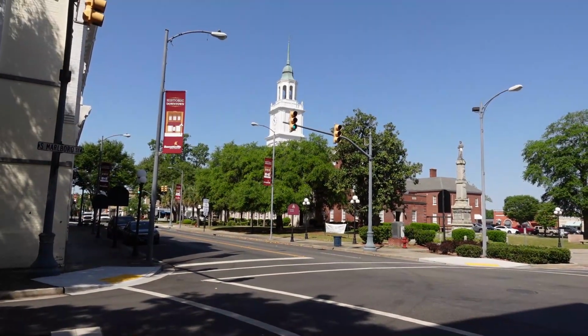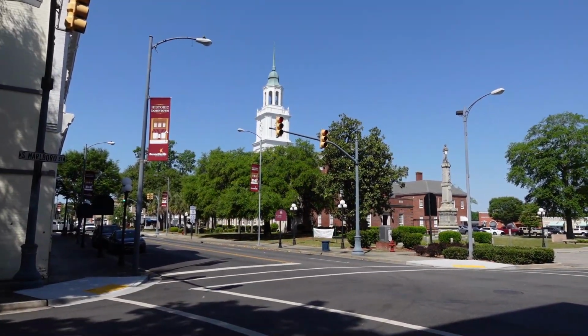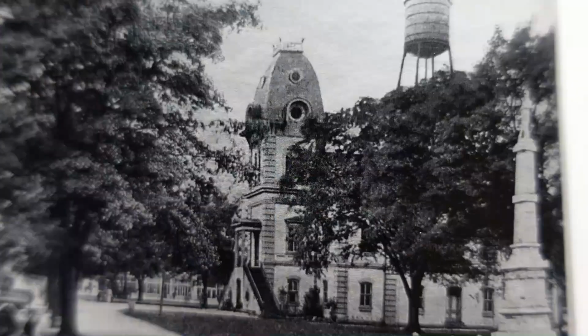This is the Marlboro County Courthouse. This is the third courthouse. This was completed around 1881. This is what it would have probably looked like 150 years ago.